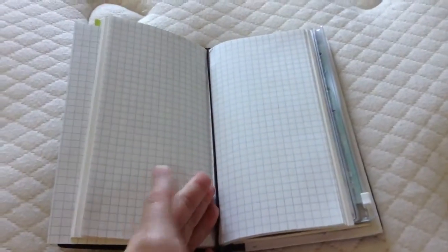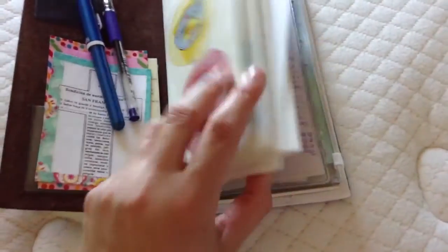I creased it, folded it, and I used my sewing machine, and I sewed it together. And I have 2 signatures in here. So then I just slipped them underneath the elastic, right in the middle of the lightweight paper notebook. Let me take this out.